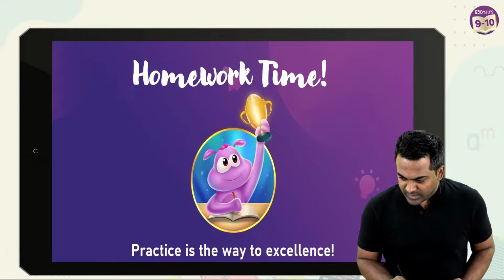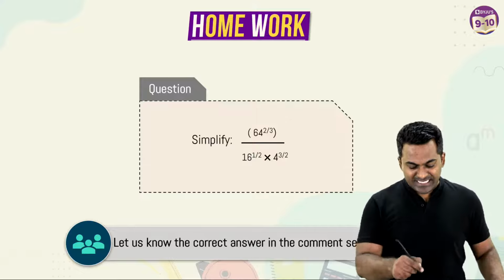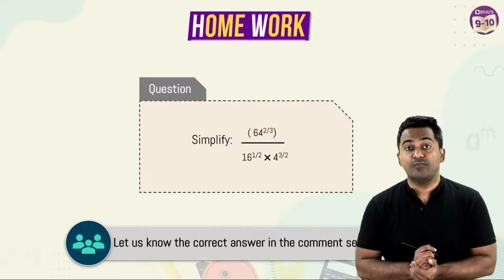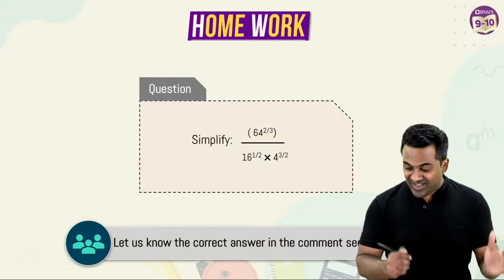And now comes homework time. This is going to be the question: 64 raised to the power 2 by 3 divided by 16 power 1 by 2 multiplied with 4 raised to the power 3 by 2. You can solve this question and let us know what the answers are in the comments box.